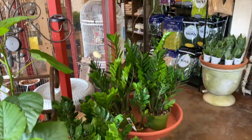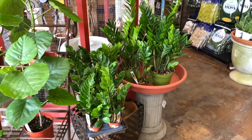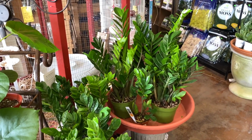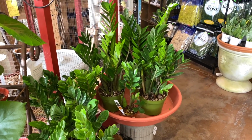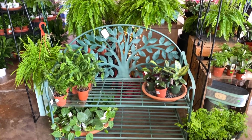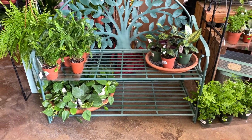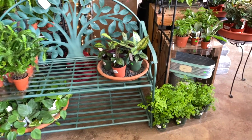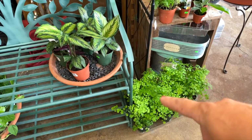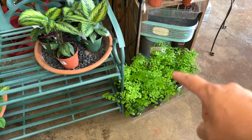And ZZ plants. If you are a beginner with houseplants, ZZ plants are one of the best plants you could ever buy. They are so forgiving, you don't have to hardly ever water them, and they can take very low light. Same with Sansevieria. In this area, that's a neat bench, isn't it? There's like a little storage shelf below it. That's interesting. I've never seen that before. But maidenhair ferns down there, plant looking for a reason to die right there. Oh, I love them, but I don't love them.